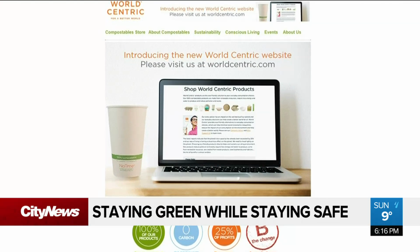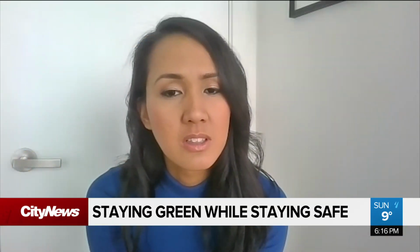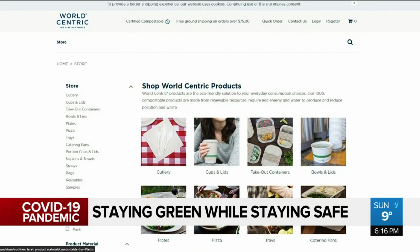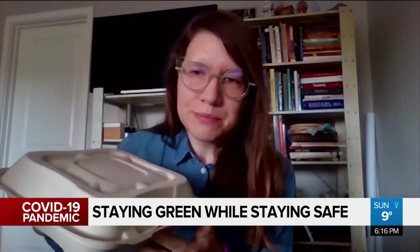Lauren Olson works for World Centric, a California-based company that makes those compostable takeout containers. It's made completely out of plants. So this is made out of wheat straw, which is the leftover from growing wheat, the straw portion of it. And then also sugarcane bagasse. So that's left over after they get the sugar out of the sugarcane plant. These utensils are made out of corn plastic, so they also compost.